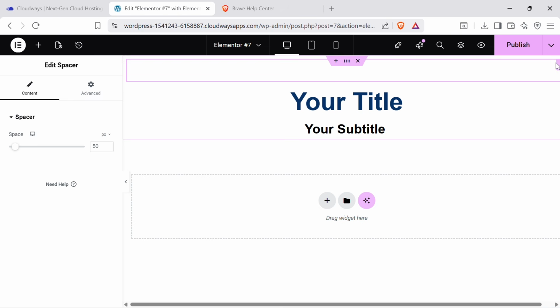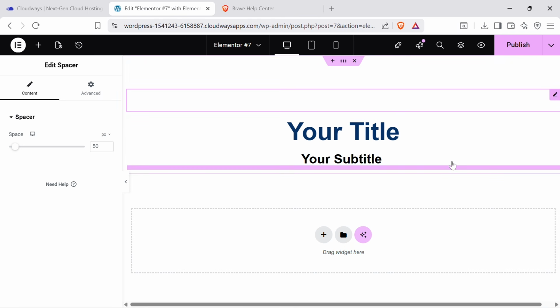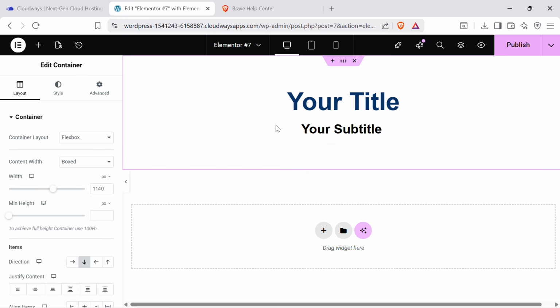So all we do is hit start to learn, right click, duplicate, and then we put it below it like that. Okay, so now look at that. That's already looking really nice. So that would be our heading like that. We could have a title like that. And then we just get this button here with our six dots. And this is actually now editing the container. So we're inside the container.